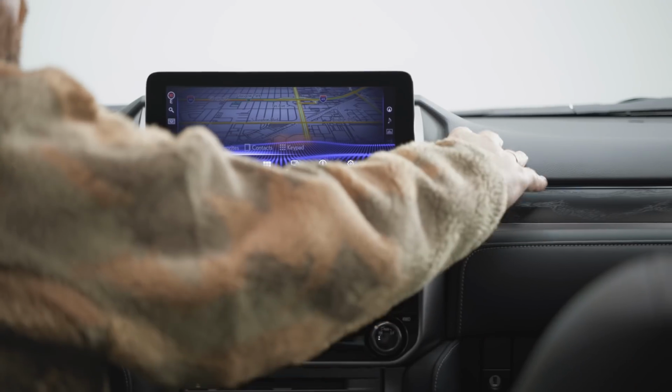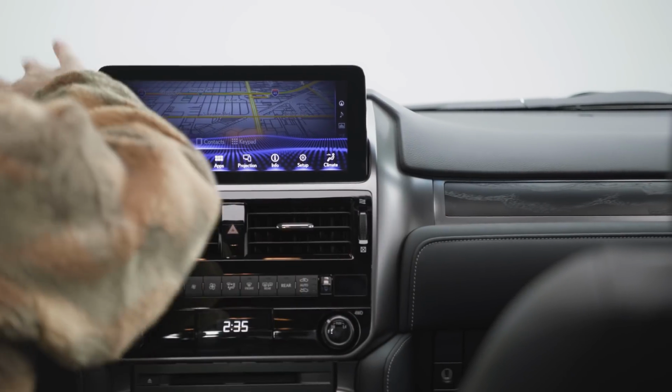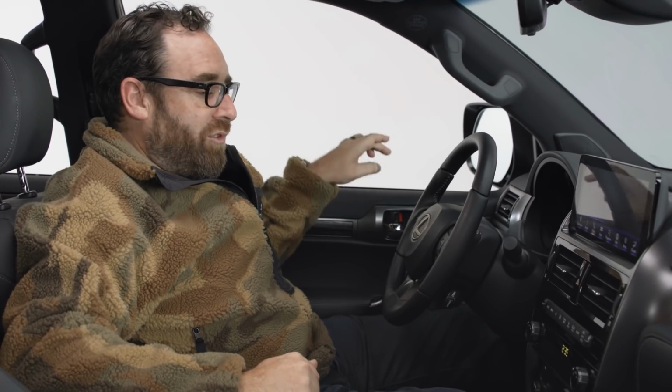Then you have these nice, high quality soft rubber pieces, which are great on an SUV, maybe not so great on a luxury SUV. You might want that covered with leather. They did cover some parts with leather, like right here in the lower parts of the doors and the seats and everything. But again, the Toyota-ness shows through, as do a lot of the controls.